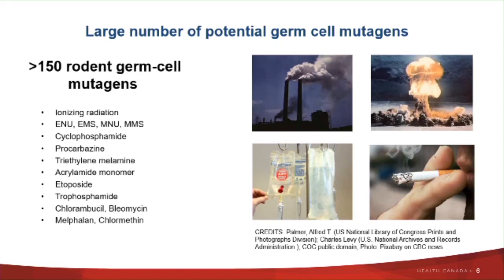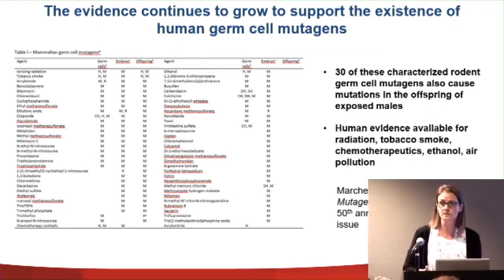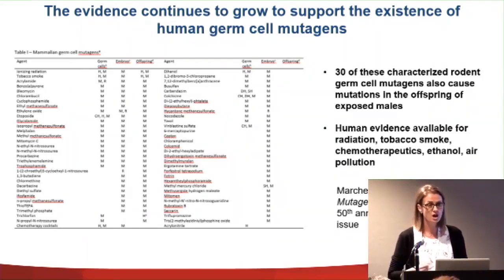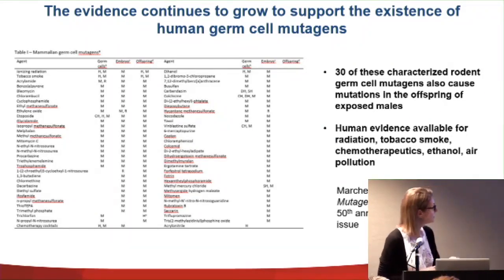So why we're here today: to talk about tobacco smoke and its potential ramifications. This is a table taken from a paper that's just been published in Environmental and Molecular Mutagenesis by Dr. Francesco Marchetti in the 50th anniversary of the EMGS special. It's describing these 150 rodent germ cell mutagens. They're not just germ cell mutagens. 30 of these we know cause mutations also in the offspring of the exposed animals.